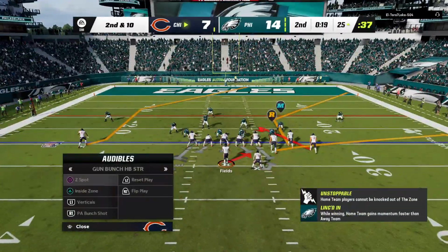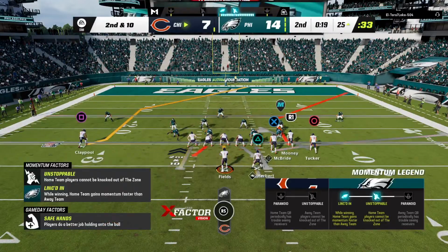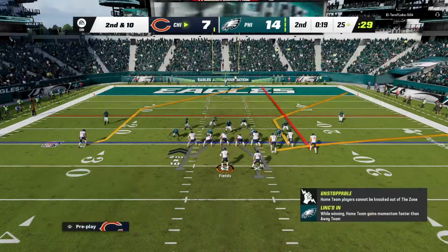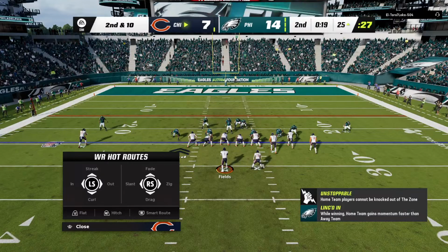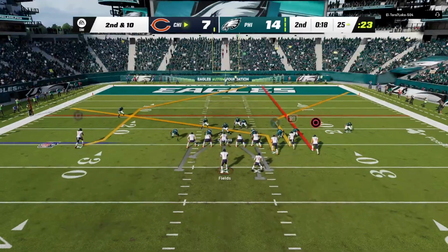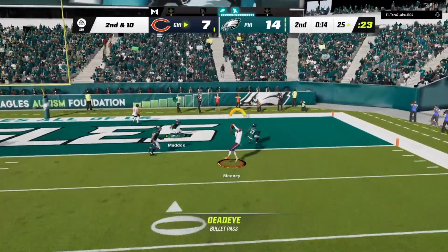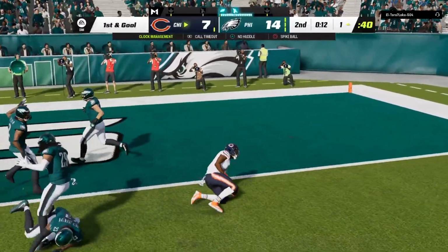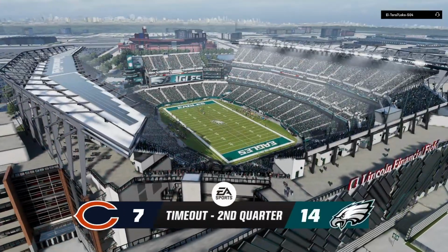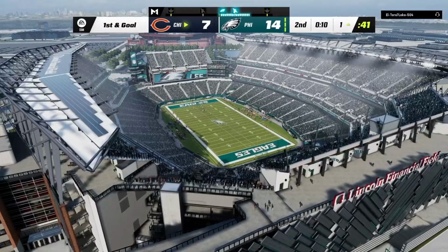Here's 2nd and 10. A shotgun snap, Fields. That's going to be caught. And he's brought down after a very nice gain. Now a timeout signaled for, and they'll get it with 10 seconds to go before halftime.